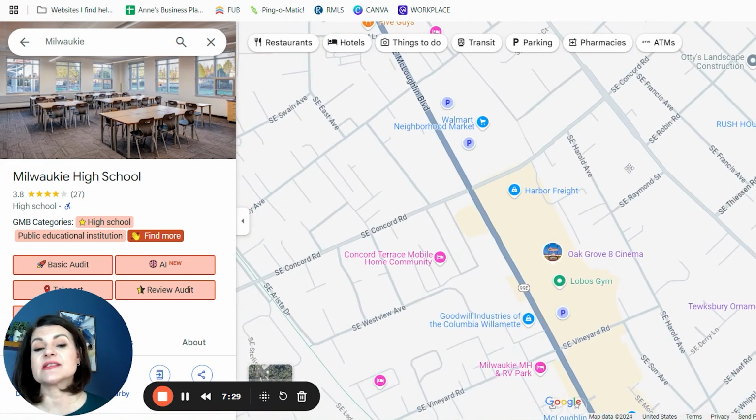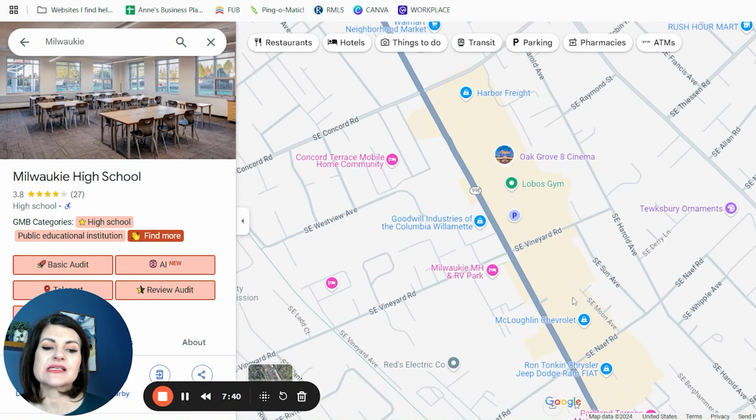It's kind of one of our areas on the east side where a lot of people go to buy their cars. And we've got Goodwill over there. You've got Oak Grove Cinemas. I used to go there when I was a kid occasionally. They were playing the right movie at the right time.